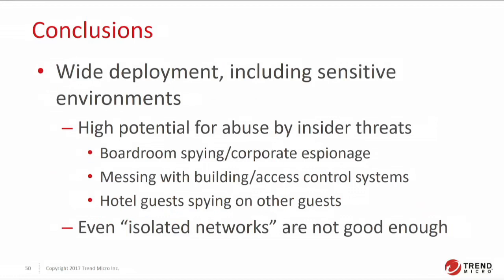So this was an interesting situation because of the types of environments where these things are deployed. It makes it so there's a high potential for abuse by insider threats. Like you've got these things in all of Microsoft's boardrooms, and let's say Microsoft has a disgruntled employee somewhere in the world. What are the odds of that? So they could use things like this, recording from the webcam and the microphone, to do corporate espionage and snoop on the boardroom meetings. And then of course the hotel room thing.